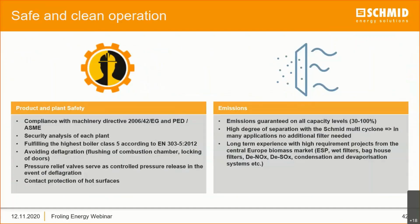Now we go back to the initial question of what is important to the client. We were speaking so far about reliable functionality with long service life and efficiency in operation and maintenance. Now we're going to speak about safe and clean operation and how we can support with this topic. First of all, personal safety is not a nice to have. It must be observed without compromise in all operating conditions.